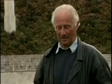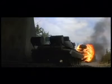Each Bond film that I've been involved in, they've had more and more miniatures, and this one has had, I think, the most amount of miniatures that I've ever done on any film in my life, which I thoroughly enjoy. You cut from one miniature shot to another miniature shot. You know, it's a whole sequence. I mean, it sounds very big-headed, and I suppose I shouldn't say it, but I think that what we've done with miniatures, people are not going to know that they're looking at miniatures. And that is what I've tried to achieve all my working life.